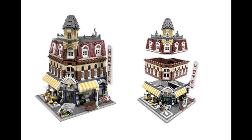On the second floor, I love the awning on the first. The hotel sign, of course, looks great. Really love they actually made that brick built instead of using stickers. So overall, this is a great set. I'm going to be giving the exterior of this building an 8.